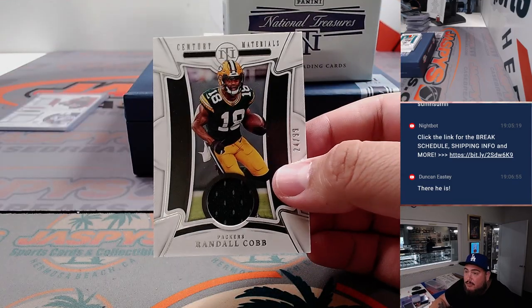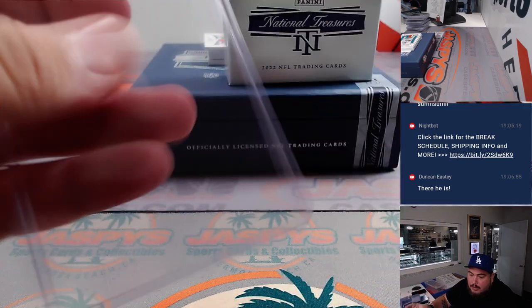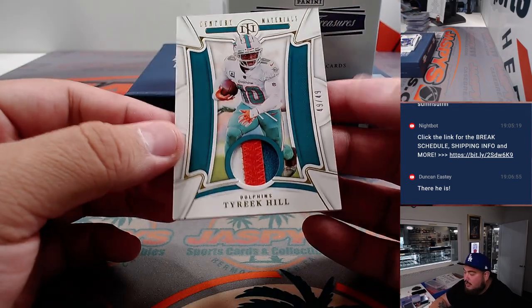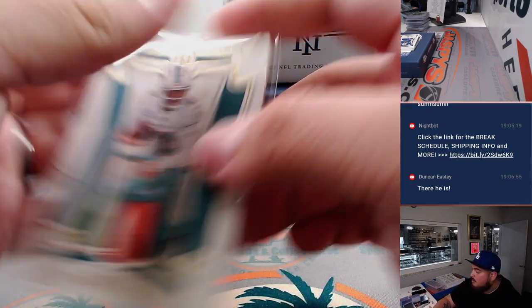You got Randall Cobb, 24 out of 49. Or 99, sorry. Green Bay Packers. Andy straight up. Then we got a Tyreek Hill three-color patch. 49 out of 49. Another one for spot 9 and Brian.